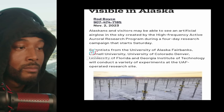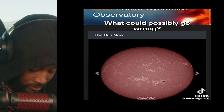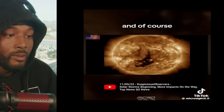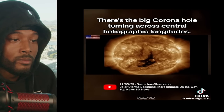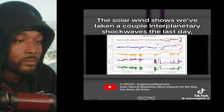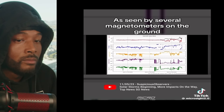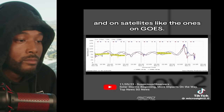Conducting experiments on the ionosphere during an intense solar storm. What could possibly go wrong? We took an M-class solar flare just a bit ago, and of course there's the big coronal hole turning across central heliographic longitudes. The impacts to Earth have begun as well. The solar wind shows we've taken a couple of interplanetary shockwaves the last day, and they are amplifying geomagnetic conditions as seen by several magnetometers on the ground and on satellites like the ones on GOES.